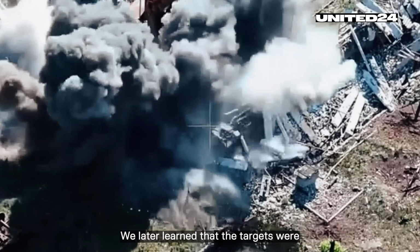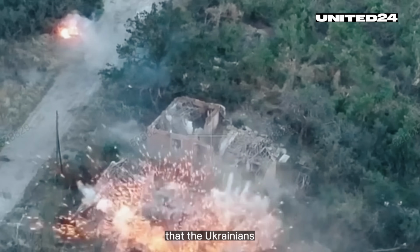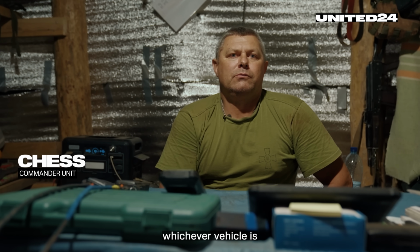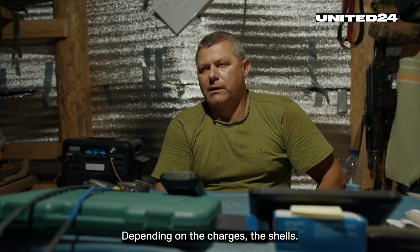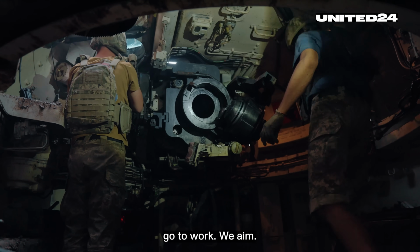We'll later learn that the targets were some infantry and Russian FPV drone pilots' positions hidden a few kilometers away, positions that the Ukrainians used to hold a year ago. Let's say into position. That means whichever vehicle is considered most suitable, the one facing the right direction, the one that's easiest to use, depending on the charges, the shells.